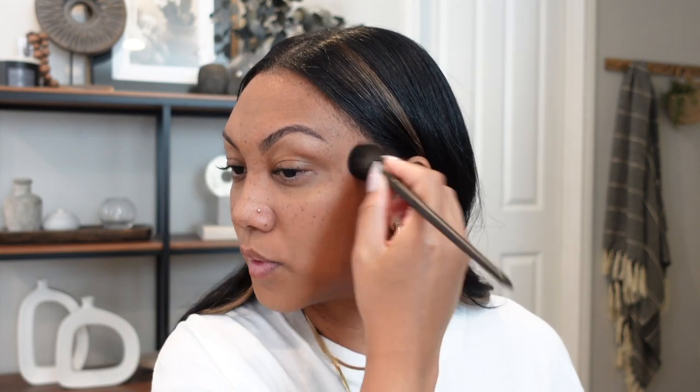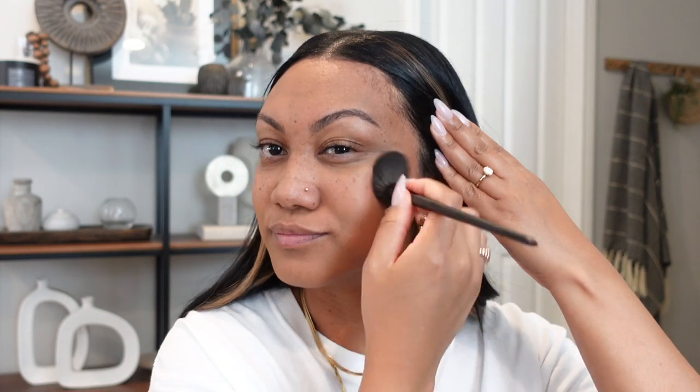Okay, so next I'm going to apply a little bit of cream bronzer. I recommend picking up the Westman Atelier bronzer. It's actually called their Face Trace Contour Stick, and I have the shade Truffle. This is the first product that I've tried from this brand, and I love it so, so much. I feel like this is such a great shade for my skin tone. What I love about this one is that it blends out so beautifully onto the skin. It's so creamy, and it's such a soft, natural bronze warmth to the skin.